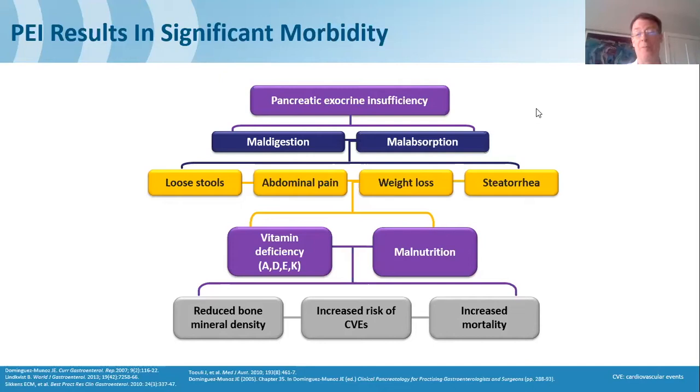Related to that, you can get some vitamin deficiency. A number of the vitamins can be deficient because the food is going through and there's not enough time for it to get absorbed, and it's not broken down so that they can get that.